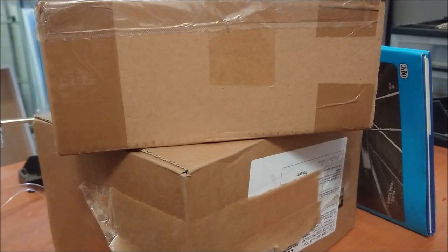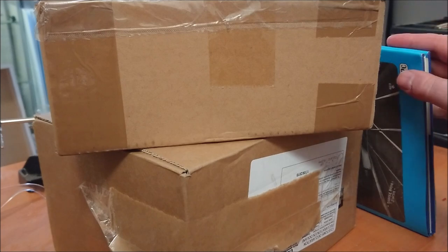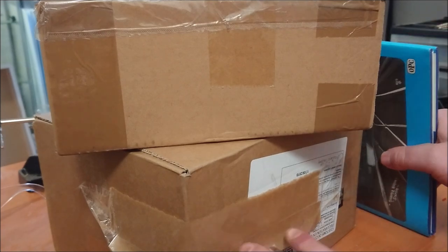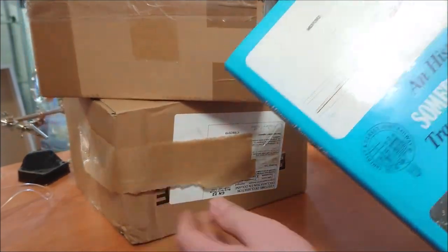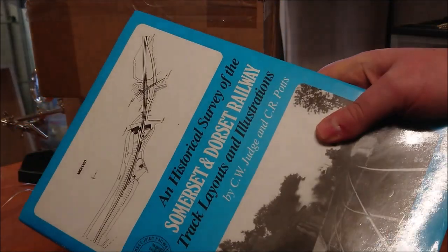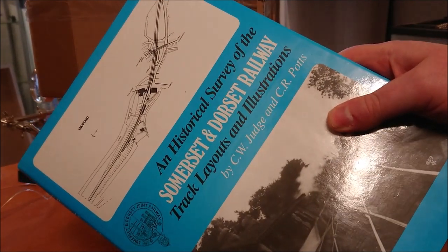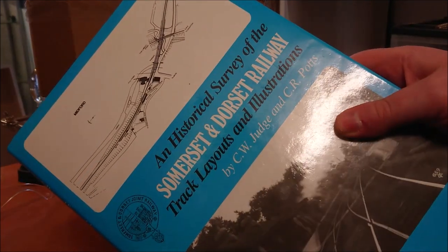Now, one of the items from Monthly Mailbox I've already unboxed, which is essentially this book here. So I do apologize, I didn't unbox that with you guys, but what I'll do is I'll share it with you now. This is a great piece of material that I've been after, and it's essentially a book on the Somerset and Dorset Railway. This book is a wealth of information, which I'll open up and share some of the pages with you.